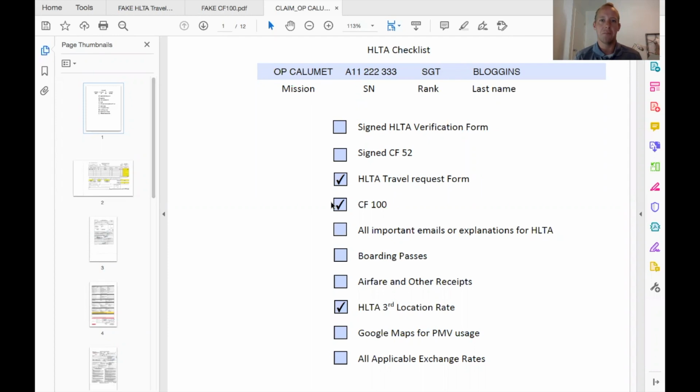So pop as much in as you have available right now. It's nice to do it in advance, and it makes everything quicker on the turnaround for yourself and for the member once they return from HLTA, because you most likely will be dealing with a mass amount if they're traveling on blocks. So a lot of members will be coming in, and it just makes it easier down the road. So if you have some free time during your deployment, it's always good to get this step taken care of and prepare the claim for their return.